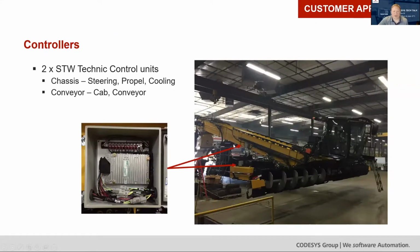The machine is controlled by 2 primary controllers. We decided with the customer's help that these controllers should be located central to where the I/O is. So that's why we broke these into two control units. There's hydraulics up on the top of the conveyor that are being controlled for the conveyor and spout controls, and then there's hydraulics for the cab controls that I'll talk about in more detail. That's being controlled by this controller, and then down on the chassis of the machine, we have the controller that's controlling the steering, propel, the cooling circuits, and then the hoist to lift the machine up and down.